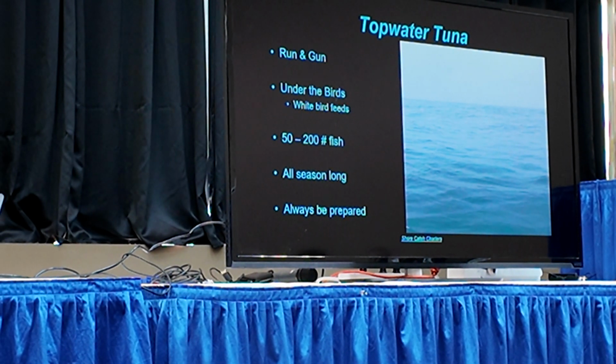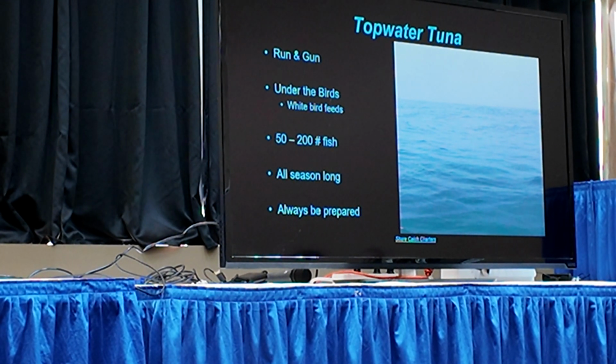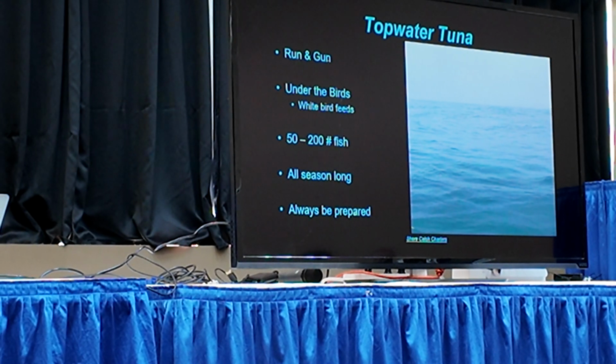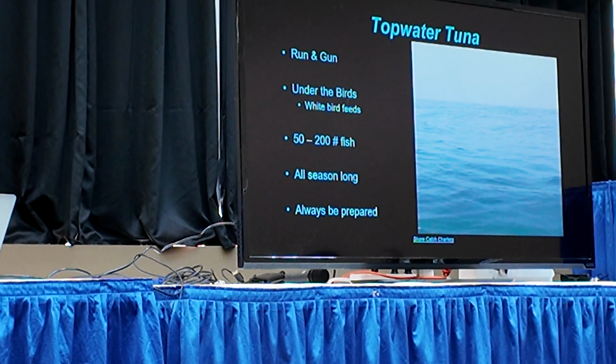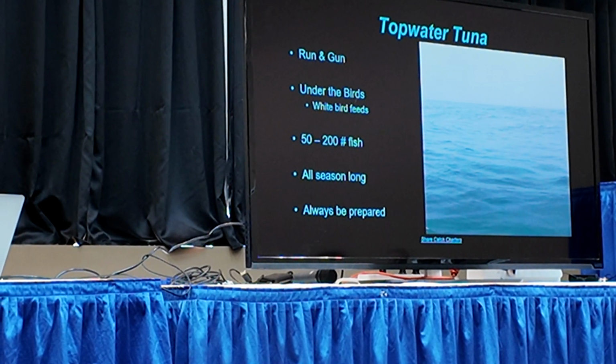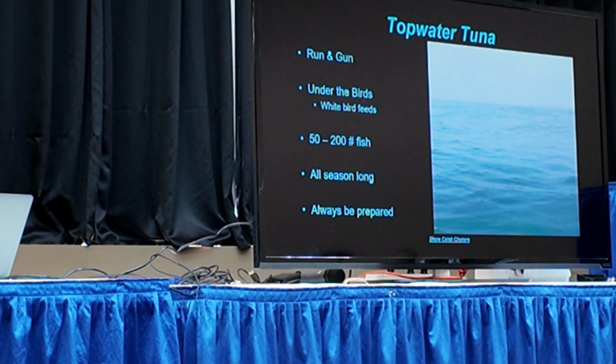So on to some topwater tuna, our favorite. Running and gunning, again, searching for the birds, those white bird feeds. This can go all year long, anywhere from 50 pound to 250 pound fish. Always be prepared. It's a game of opportunity.